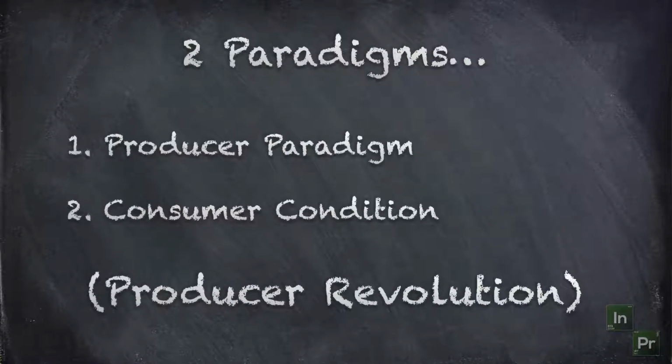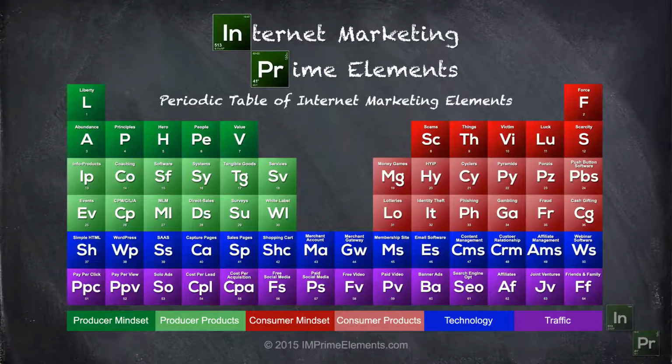The 2 paradigms that we have identified, or I guess you could say borrowed, come from a program or community I was involved with called the Producer Revolution, which I heard about back in 2006, 2007. This revolution was integral in turning my entire life around, helping me to become what they call a producer and think like a producer instead of thinking like a consumer. We call the 2 paradigms the producer paradigm and the consumer condition.